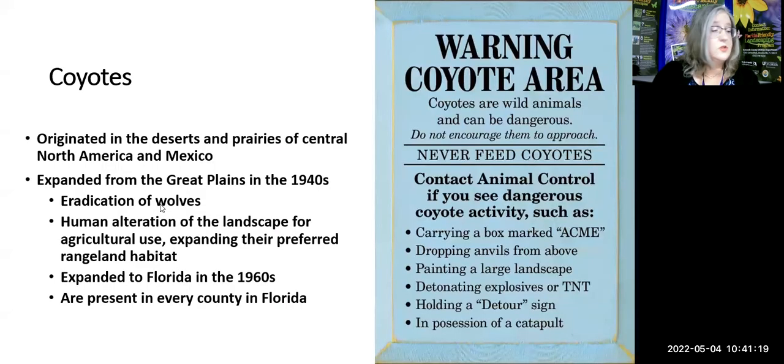Now I'm going to discuss a few very specific critters that I've either heard about or experienced. And of course, coyotes are one of them. I belong to a neighborhood group in my neighborhood, which is rapidly developing, but is still pretty much out in the woods compared to some areas of the county. So coyotes are a frequent topic. And how did coyotes get here?